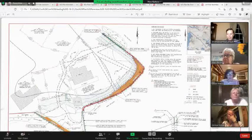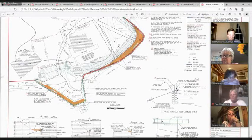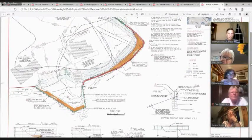Wasn't part of this because the wall from his neighbor fell onto this guy's property? Yes, so that's the same topic. Let me just pull this up here so everybody can see it. If you're looking at this plan here, there was an order of conditions issued for the reconstruction of this entire wall here. And that was submitted by this property owner right here.